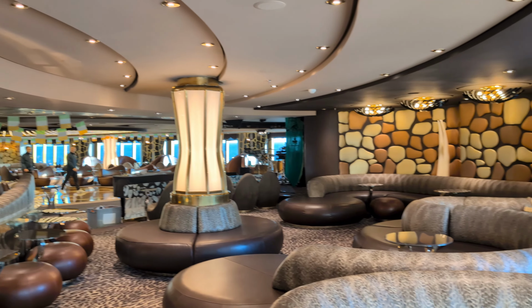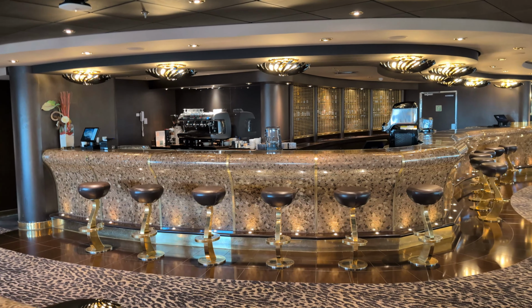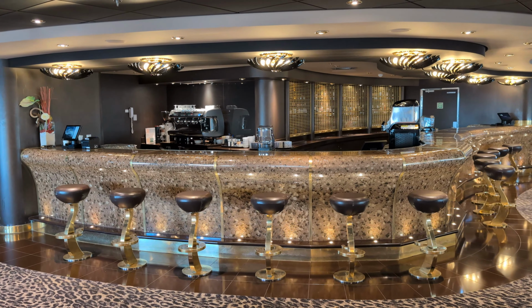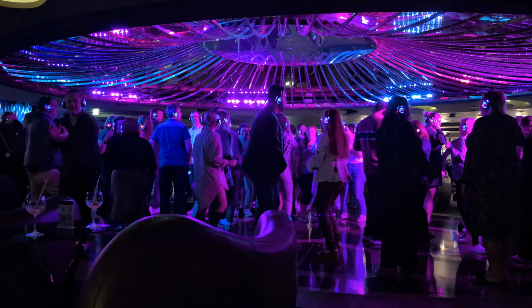This is a nice big area with lots of seating. They have a lot of entertainment on in here, some through the day, but mostly in the evening, where they might host dance classes, they'll have a live band, and they have the silent disco in here as well.